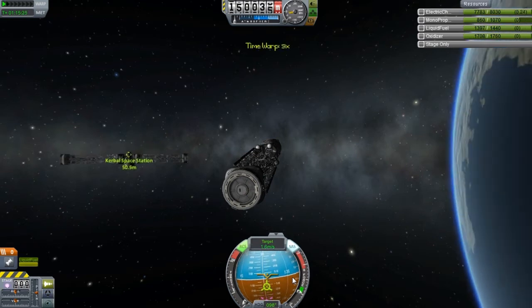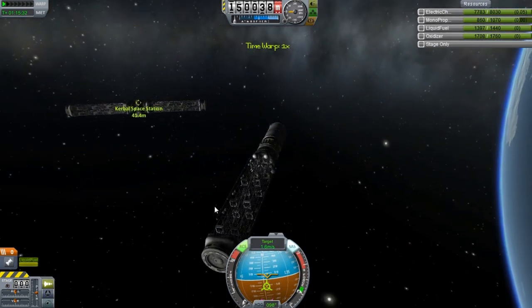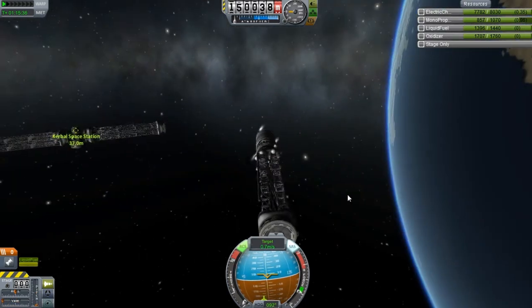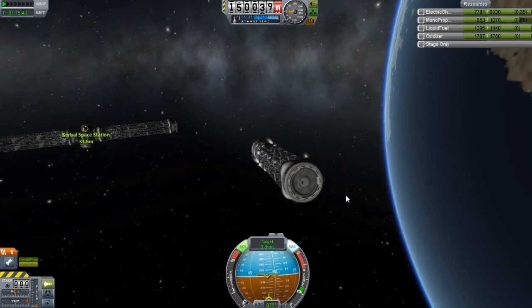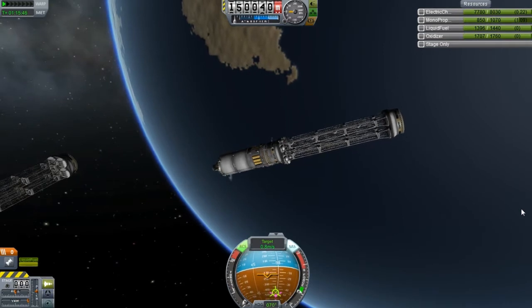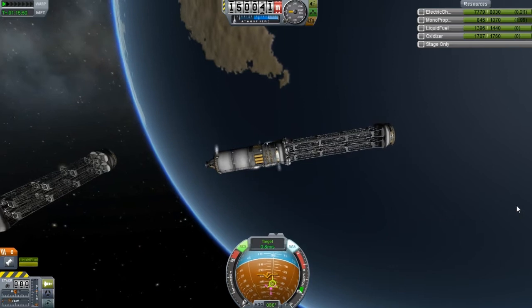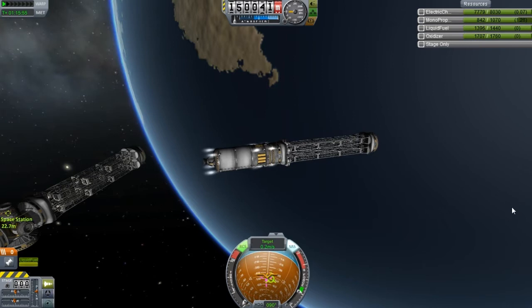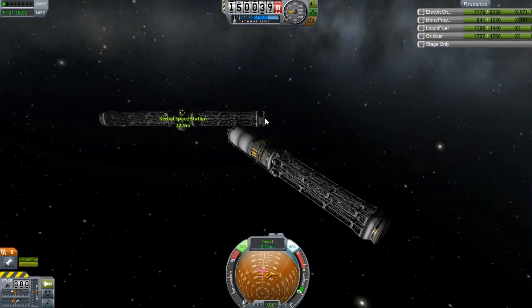So I'm gonna let it get in a little bit closer using that time warp feature. And I'm just gonna ever so nicely try to not smash into this thing, because we are moving towards it. And it's getting a little close. Just a little bit. I think I'm gonna use RCS just so I don't damage anything. There we go. Now we need to dock up here.